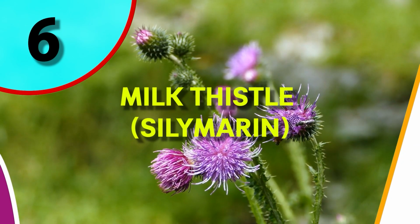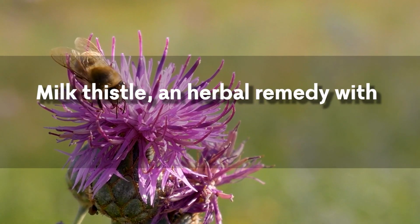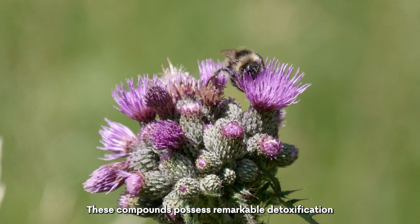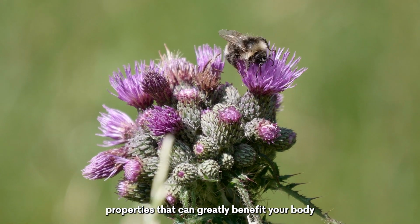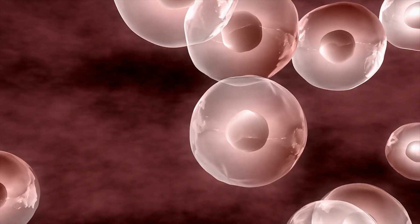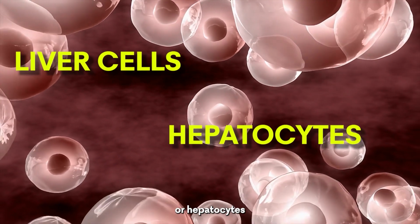Number 6. Milk thistle. Silymarin. Milk thistle, an herbal remedy with a rich history of healing, contains a group of special plant nutrients known as silymarin. These compounds possess remarkable detoxification properties that can greatly benefit your body. To harness these benefits, it's advisable to consume dried milk thistle in its natural form. This regimen can enhance the performance of your liver cells or hepatocytes.